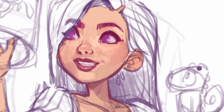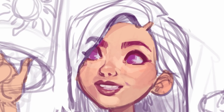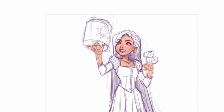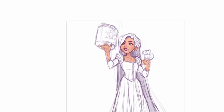But Rapunzel has very thin eyebrows. She never smiles showing her teeth. And when she smiles, her eyes squint a little bit. And then I also realized what her nose looks like, and it wasn't quite right when I was painting it originally. And these are all things that are more unique to Rapunzel than maybe my drawings of her in the past.